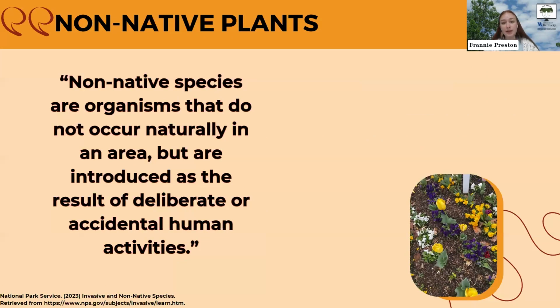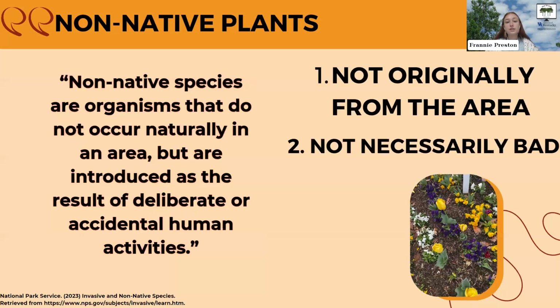Now, the opposite of native plants are non-native plants. And non-native species are organisms that do not occur naturally in an area, but they are introduced as the result of deliberate or accidental human activities. Two things to remember about non-native plants: they are not originally from the area, but they're not necessarily bad.